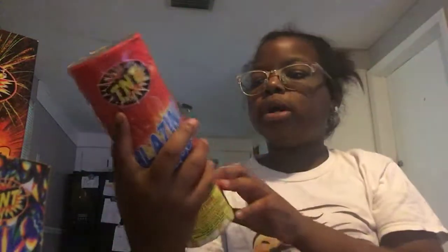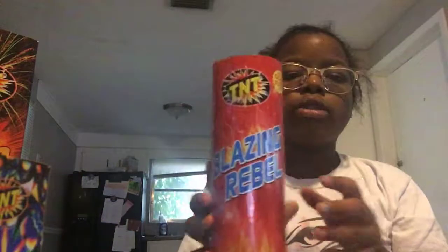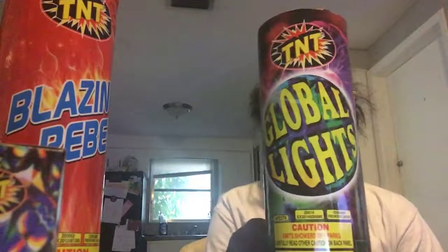And we got Blazing Rubber. Why do we got so much that has to deal with fire stuff? It's a glow fuse. No exclusive, just a glow fuse. Blazing Rubber. Ooh, look at the front. Just look at that fire. Global Lights. Now that I know, I can tell if it's a glow fuse, because it'll have a top like this or a top like this if it's not in a box.